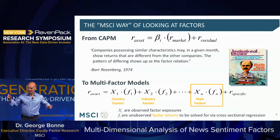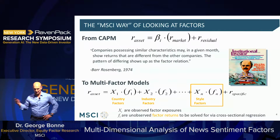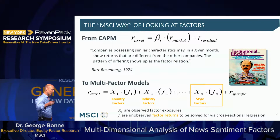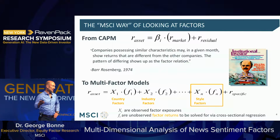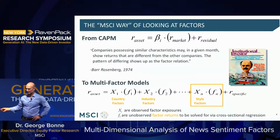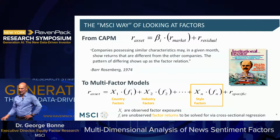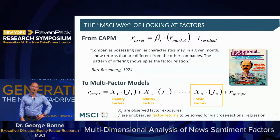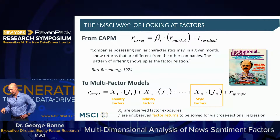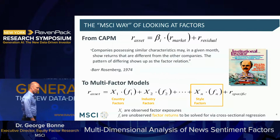We can expand this to a multi-factor sense, and we can have factors derived from countries, from industries. In the simplest case, it would just be binary. Are you in this industry? Are you in this country or not? And we can also have factors derived from style factors like value, momentum, quality, dividend yield, the ones that we know and love so well.